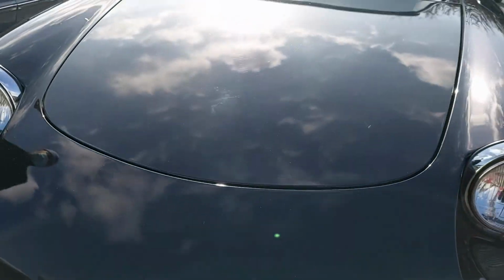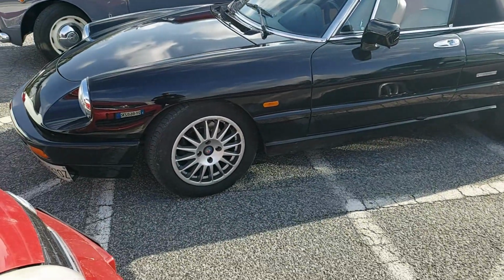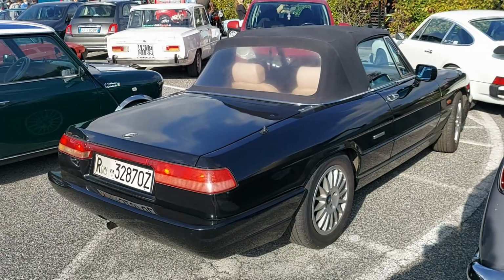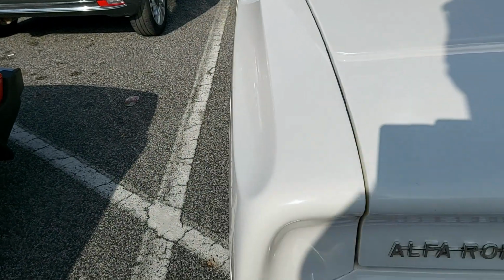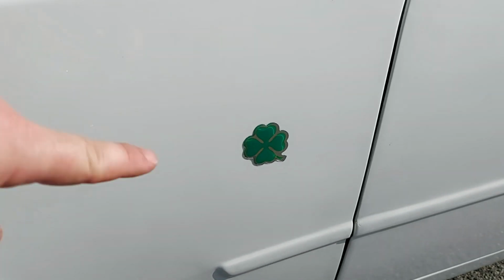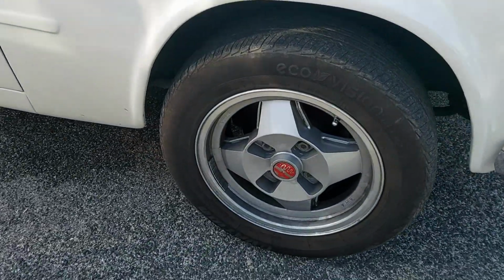And an Alfa Romeo Duetto. Wow. Look at that car. What a line. And this is a Giulia 1300 Super, and this is a car, Alfa Romeo, which the police force had in the 70s. Look at that car. It probably was a really fast car. And this is a special edition four-leaf clover Alfa Romeo, and it had the 4 headlights and the rims. Wow.